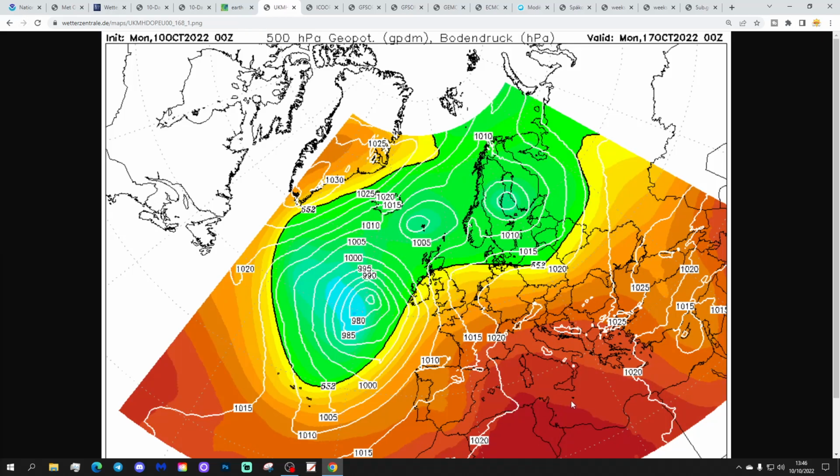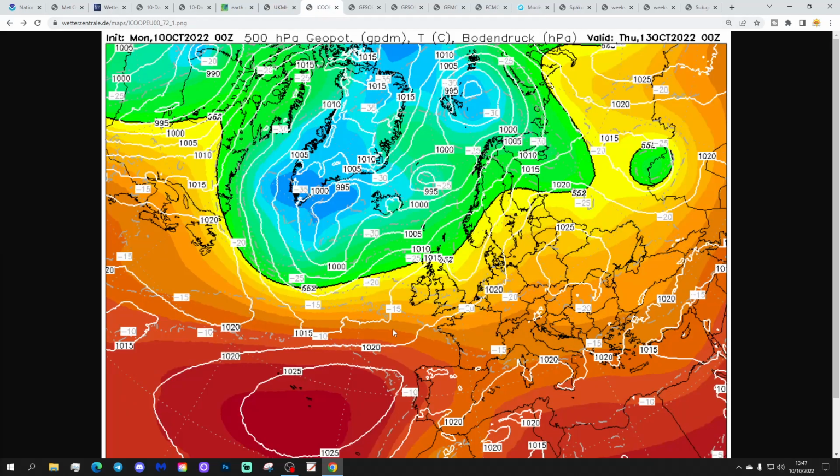As far as we get to with the UK Euro run is next Monday, 17th of October, by which time the low pressure out to the west of Ireland is beginning to stall, and we might be starting to pull up some southerly winds then. That will bring some warmer air up from the south, perhaps around the 17th, 18th of October.